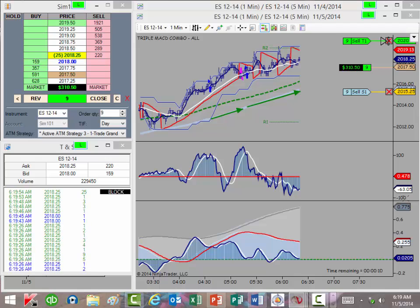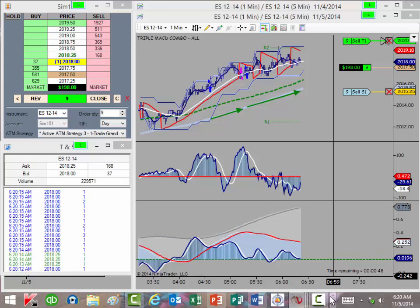Well, we've been in this trade for just about an hour now, and it's still looking like it wants to go up. Plus, in about 11 minutes, it's going to be the open of the day's session, and we always get a burst of volume at that time, which I'm hoping will take us over the top if we're not already there. So I'll keep you posted.